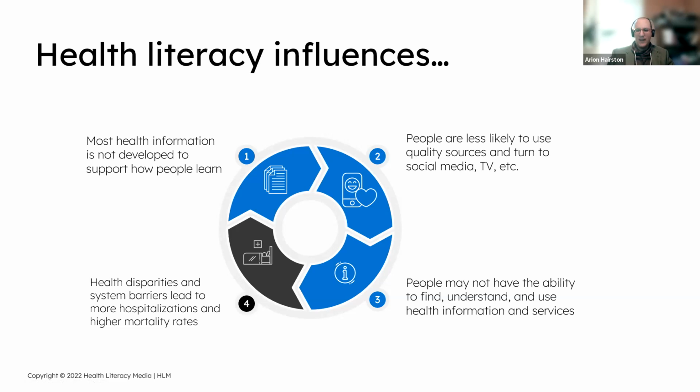And so this all comes to bear in a cycle of declining health and poor information. And health literacy and good design can really interrupt this and break this cycle at any point. Health literacy and good design can help us develop materials that people can understand. They can make complex information more simple and engaging. And they can help contribute to health equity by making quality information available and improving access to care, and clinical care itself.